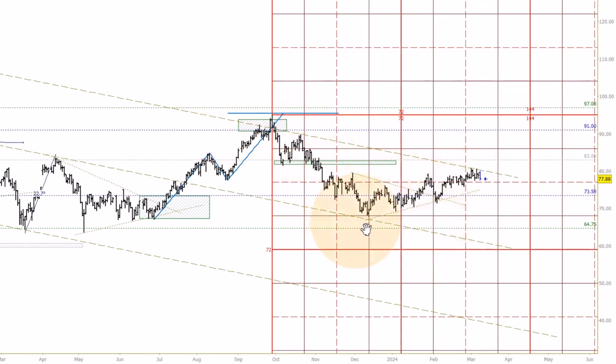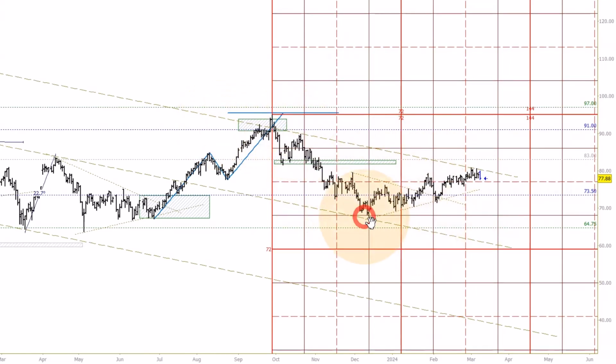So we really have to watch this, especially since we bounced off the midline here. It's been very, very active. The thing to watch, what I'm really seeing, is a triangle between the upper channel line and the 50% of the square. It's getting squeezed. So let's watch: as long as we're above 77, I think we can take off on short notice.